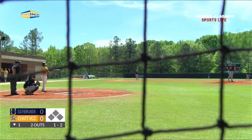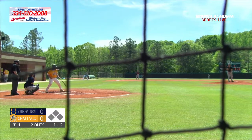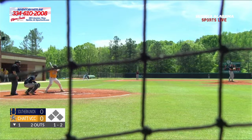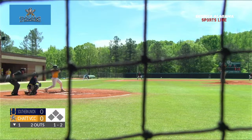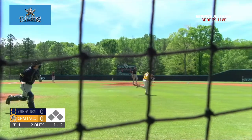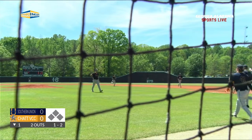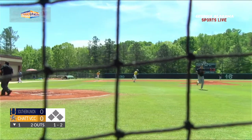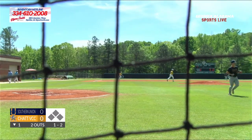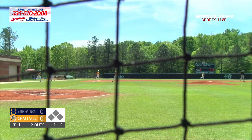Wind now blowing in from left center field, more into the hitters than across the diamond. Full count and the pitch. This one smacked towards short. Collected over there and fired over to first by Braden Devine. And the throw's in time, and that'll be the end of the first inning. So no runs, no hits, nobody left. After one, we're scoreless still at CVCC.